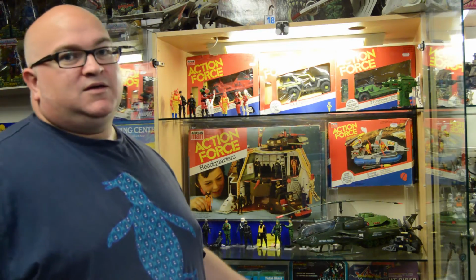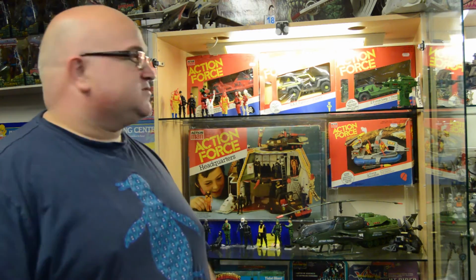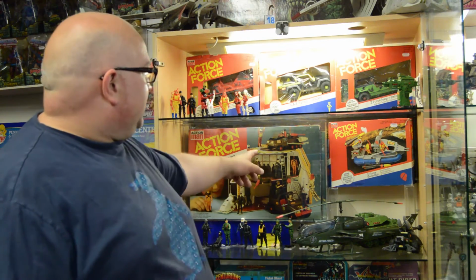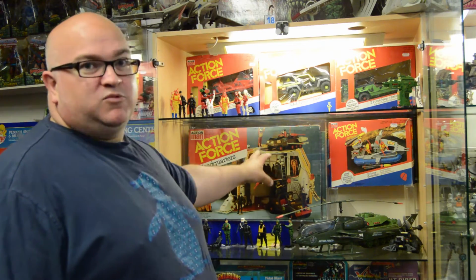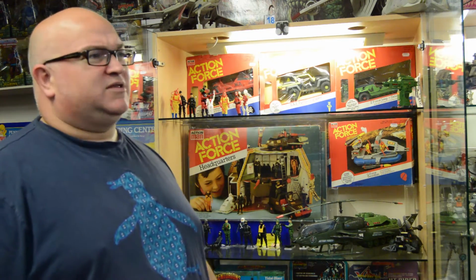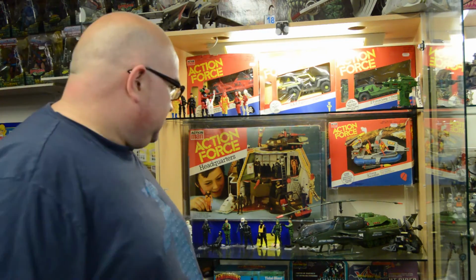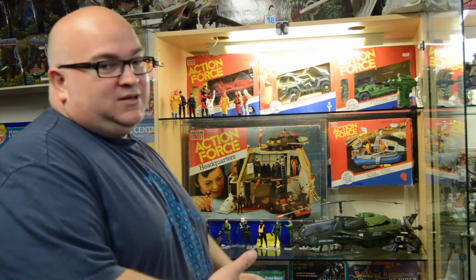I love the headquarters. I think it's basically like a much improved Palitoy Death Star as regards its construction. It has a great fold out piece, which is the helipad you can see on there. We've got a graded one there, we've got an unused one behind it, and we've got a really nice used example that's actually out of the box with a horrible box that's in the back as well.